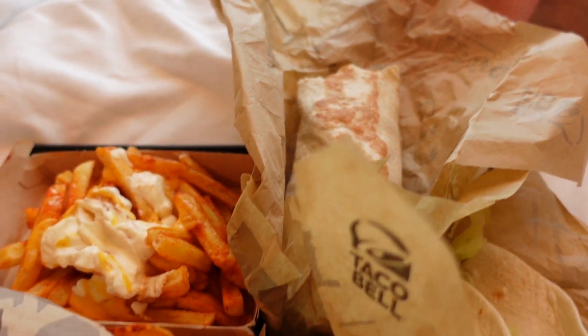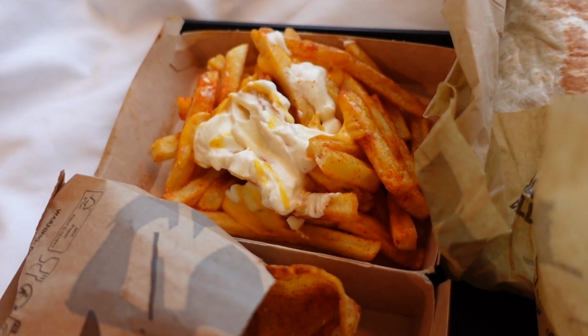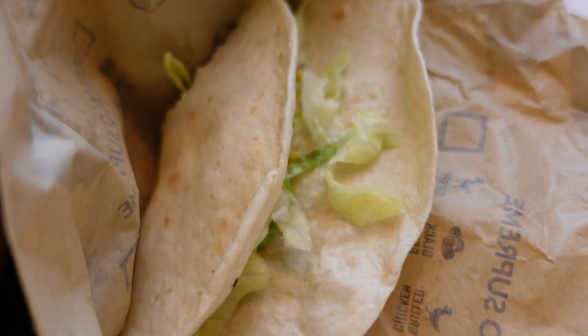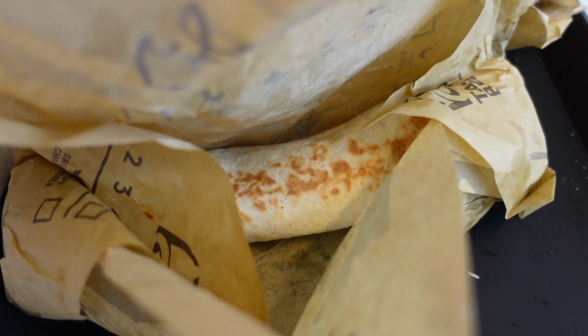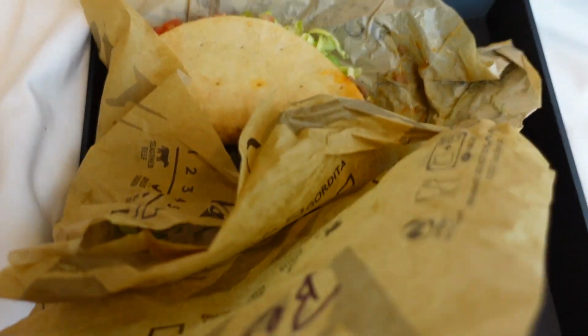Whatever this chicken burrito thing is. You? I think it's either the burrito or the fries. I really like the burrito, but then the fries just do something for me. I really like this, but the jury's still out on the whole Italian dressing fiasco. So we'll see about that. Okay, so we also got a beefy roll-up thingy. I don't know what it is, but it looks like a little mini burrito. And then we got a beef chalupa.